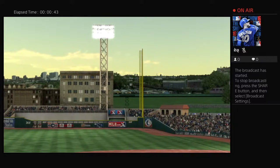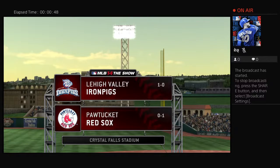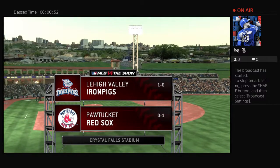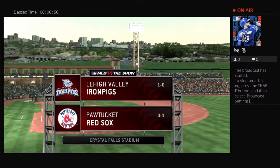Time for baseball of the AAA variety as the show brings you coverage from the International League. Opening day behind us, it's Game 2 of the regular season between the Lehigh Valley Ironpigs and the Pawtucket Red Sox.